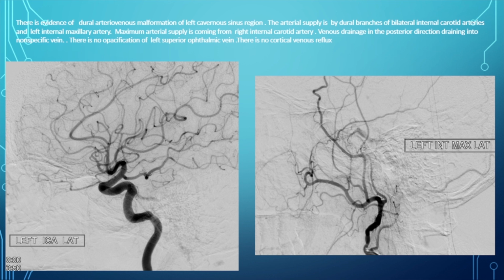Now here, the most important thing is that this patient does not have cortical venous reflux. Whatever venous blood is there is not running back into the brain. If it runs back into the brain, then that is a dangerous situation, because the patient can have intracranial hemorrhages because of venous hypertension. But here there is no cortical venous reflux. It is an extremely slow flow fistula, or slow flow malformation. So it is not too dangerous for the patient as far as the brain is concerned. So that is my input on this patient.